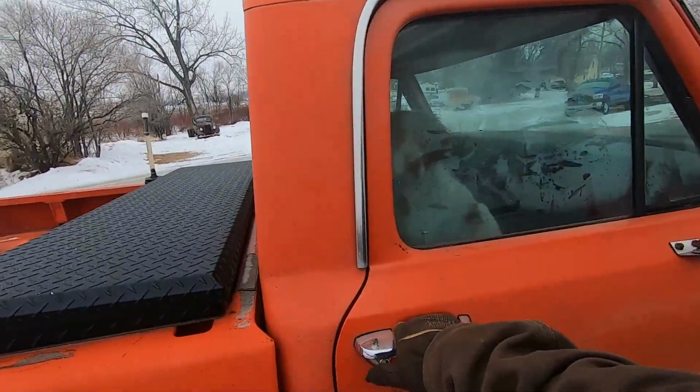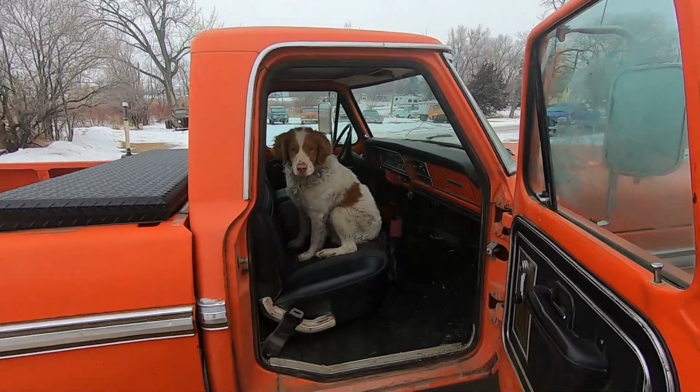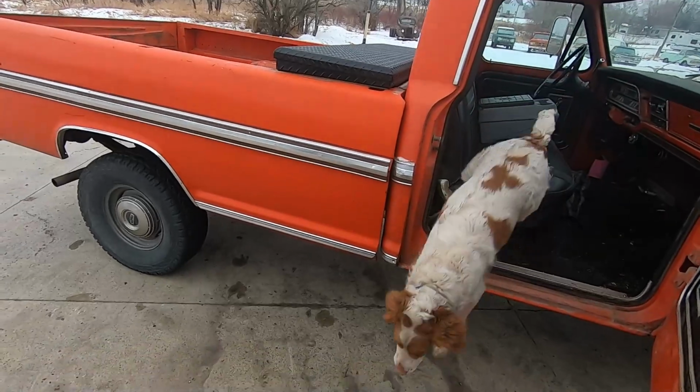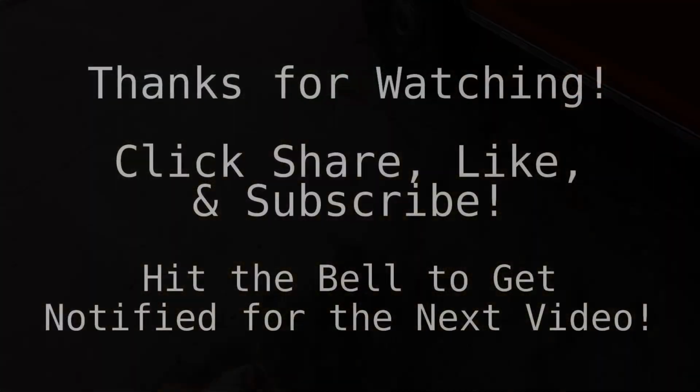Walk-arounds are fun. You're fogging up the window, Duff. Are we going for a ride or what? Let's go inside. Let's get something done. Come on, let's go. Let's get to work.